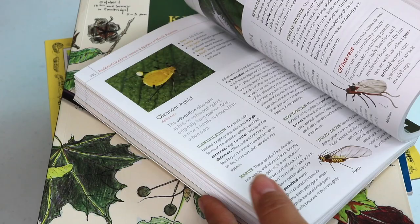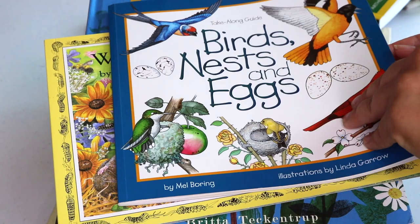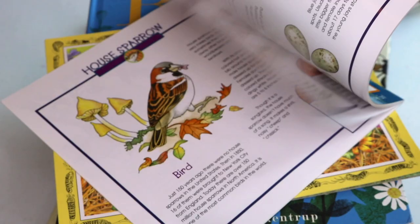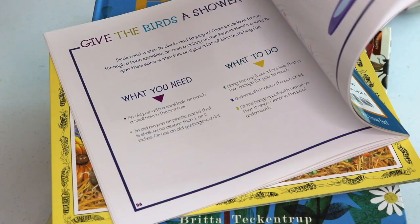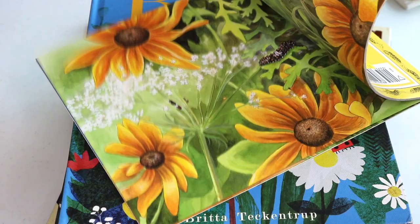So we did already talk about keeping a nature journal. Let's move on to take along guides. This is the only one we own in this series, but we've enjoyed it so much for referencing. There's good information. The illustrations in here are a gem for inspiring your own. And that is exactly how we do use nature-themed picture books for our nature studies. The spreads of illustrations are beautiful and sure to inspire your own beautiful journal entries.